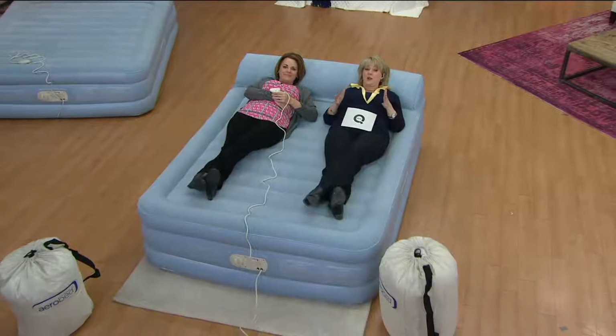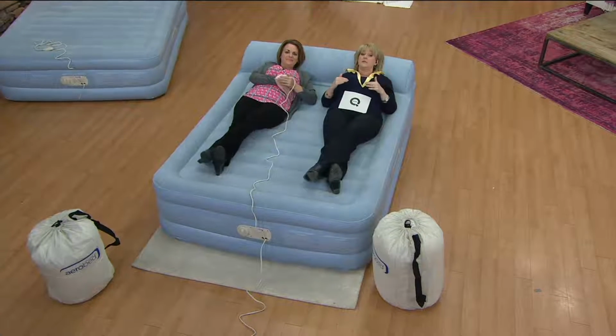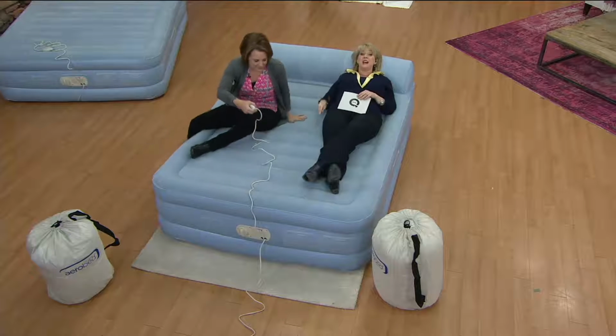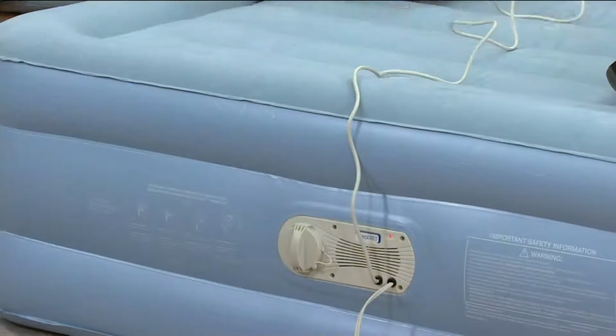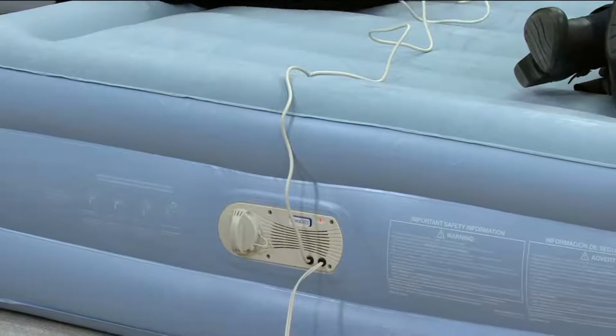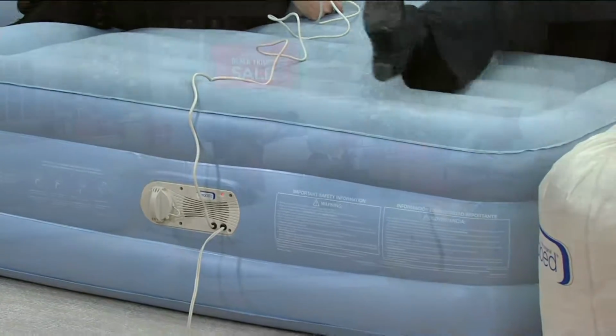Black Friday sale price. So trust me when I tell you, this is really an awesome value. This is a queen size, brand new Aerobed, not one you've seen before, brand new. And I have to say, it is so comfortable. I really don't want to get up. We could sit here and laugh all night.